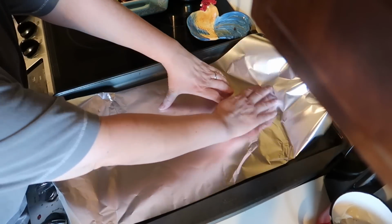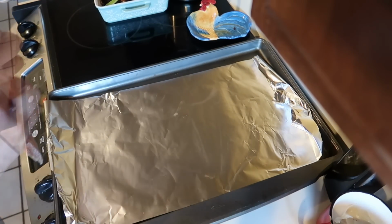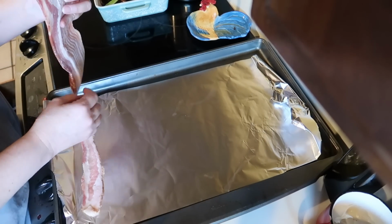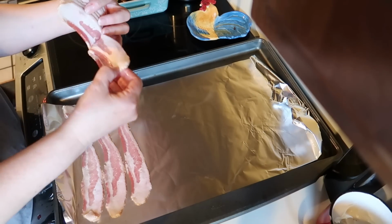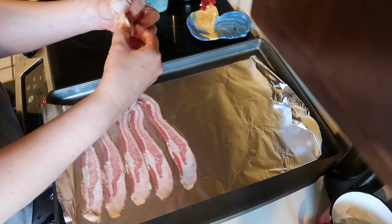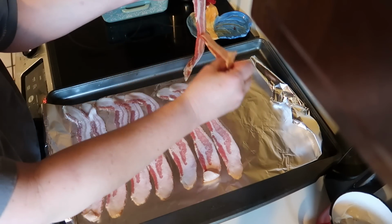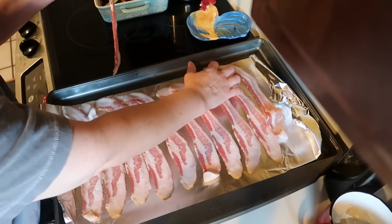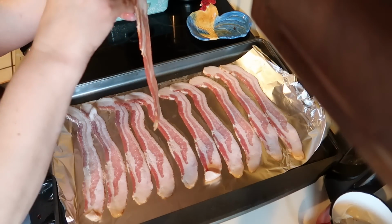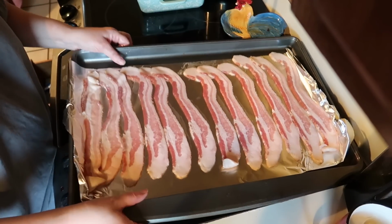So the first thing I'm gonna do is put some bacon in the oven and start breakfast. More of a brunch. So I just am going to bake this in the oven. And we have so many eggs right now, so we're going to have some eggs for sure today to go with breakfast. Okay, I'm going to pop this in the oven.